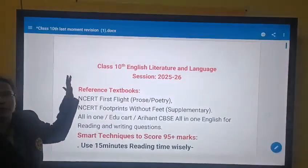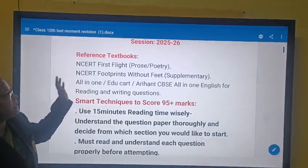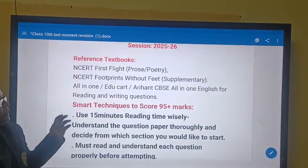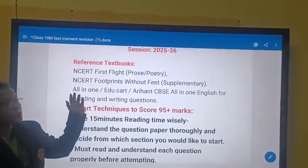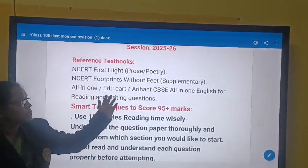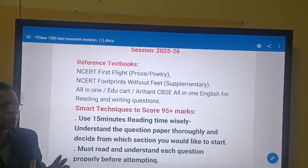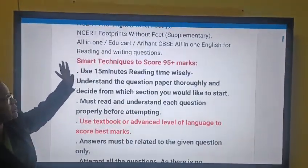See, reference textbooks which you need to refer, mainly NCERT, First Flight and Footprints Without Feet. And for the writing skills and reading skills questions, you must refer the all-in-one, Educart, Arihant, CBSE all-in-one English. So, smart techniques to score 95 marks in English.